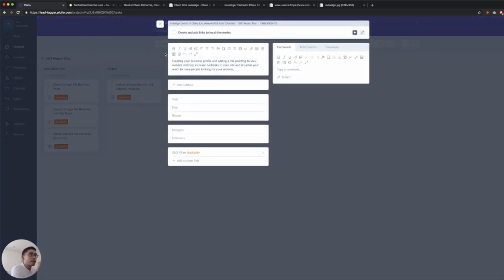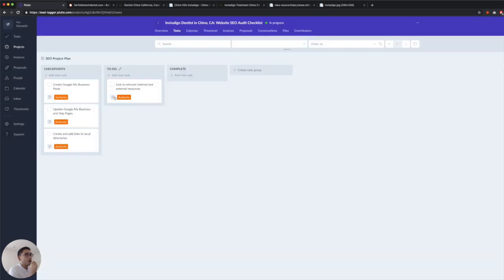I also recommend creating and adding links to as many local directories as possible. Directories such as Yellow Pages, White Pages, City Search, Foursquare, so on and so forth, because creating your business profile and adding a link pointing to your website will really help increase backlinks to your site and broaden your reach to more people looking for your services. So you want to make sure you have as many links to these different local directories.